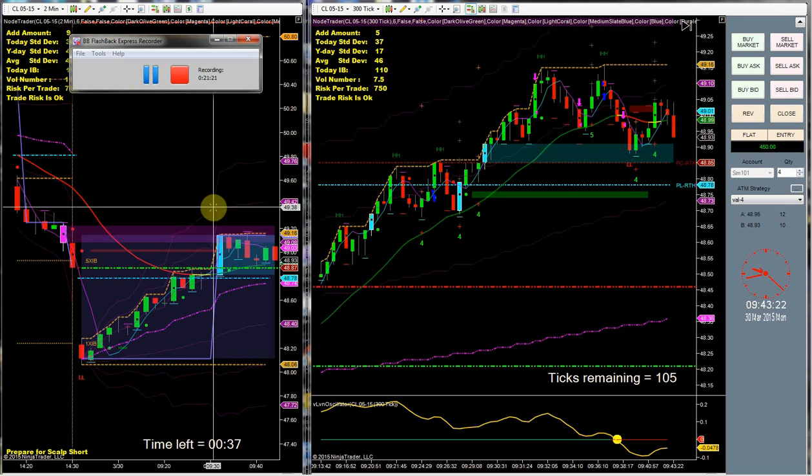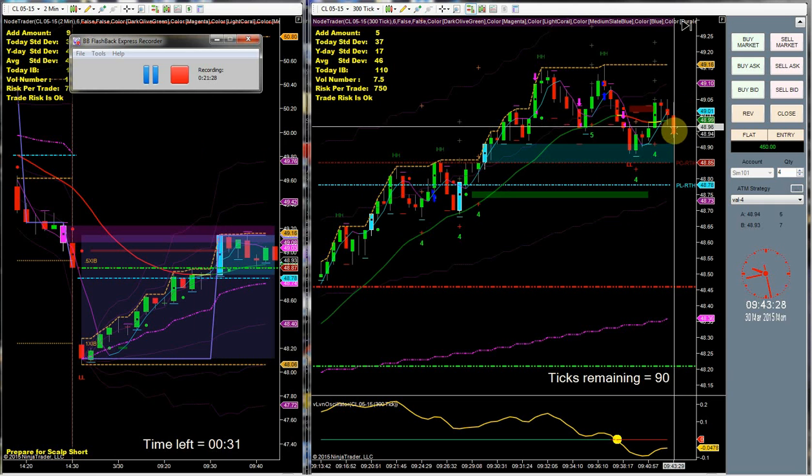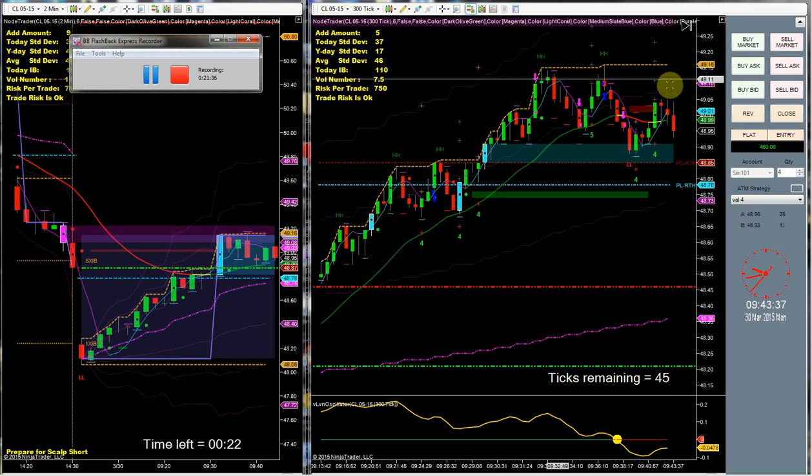Alright guys, if you look here, you can see that the low volume node obviously won out. 49.02 down to 48.92. That would have been our first profit target. Market came within one tick of it here.